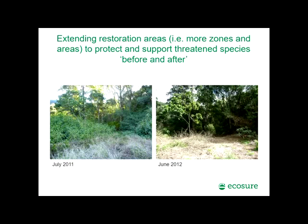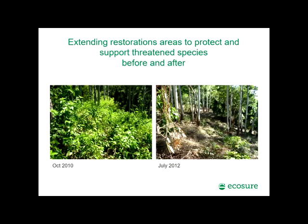Some other ones there. This patch in this shot is actually an old banana farm and has often been a bit slow to get started, but that shot on June 2012 is now filled with vegetation, so that whole forest edge has moved right out.